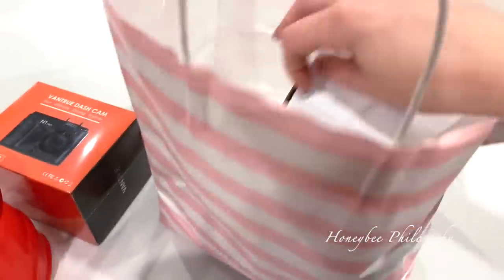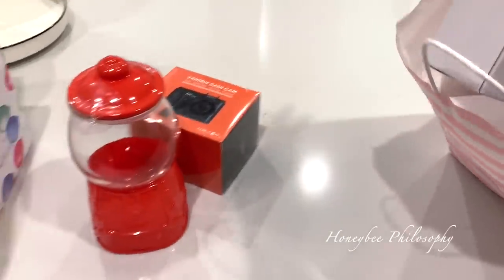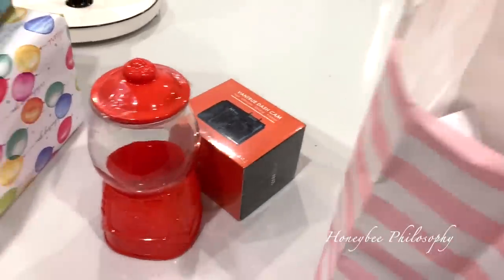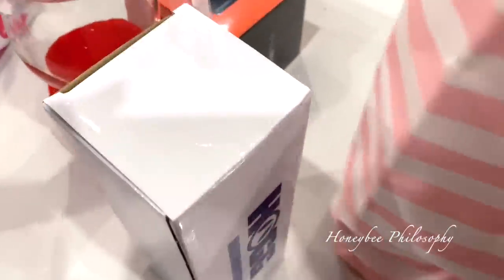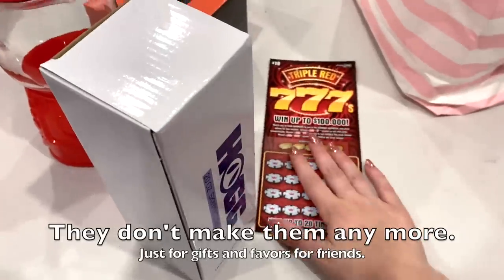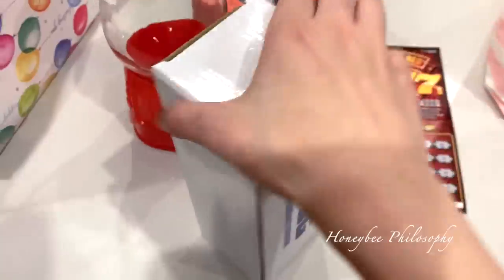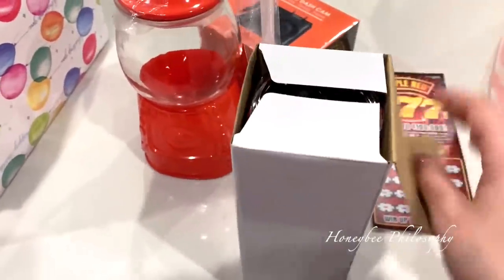Anyways, last but not least is this tumbler that my dad had created by someone at his work that makes these. So I'll make sure to try and find a link for this too. And they also got me a scratch ticket. So I'm going to do that as well in a little bit, but let me show you what the tumbler looks like. It's custom made.